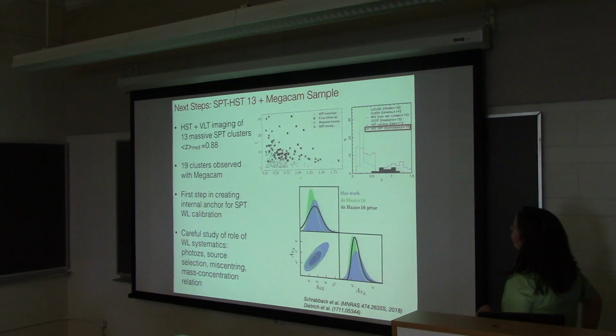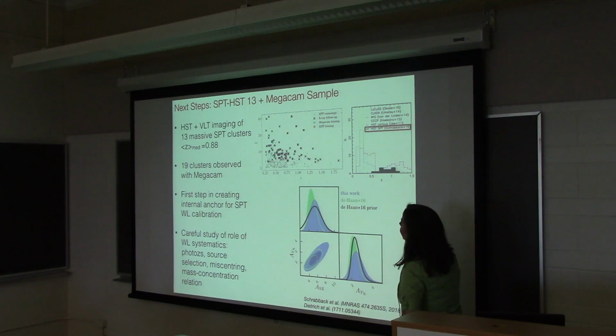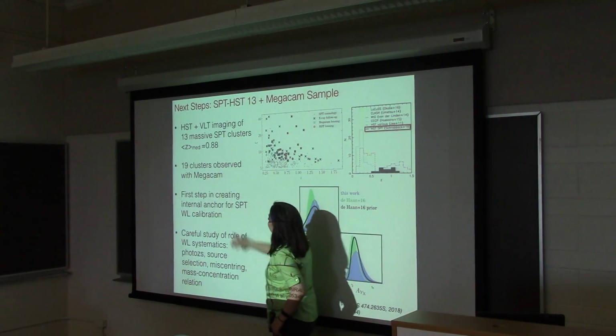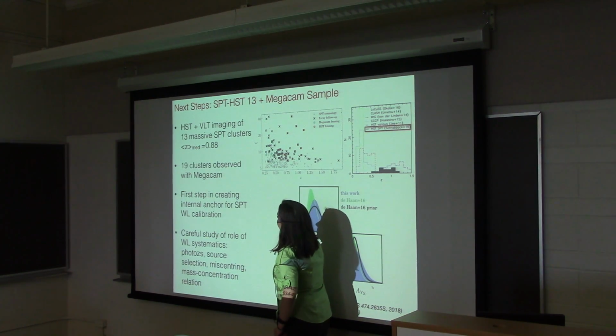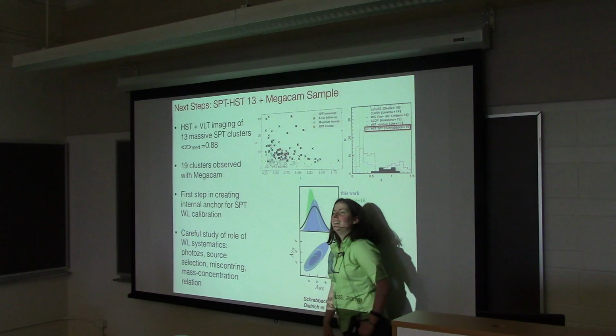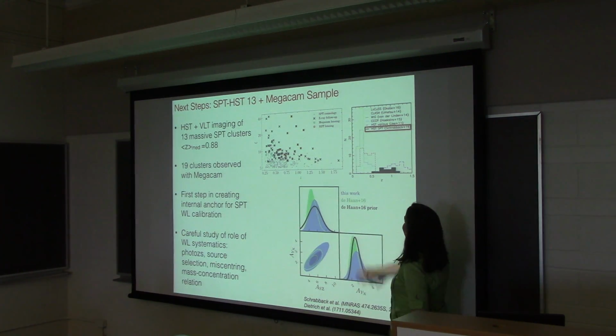So for our HST Megacam sample, we just published this past year the first steps in this program. So we have 19 clusters observed with the 6.5 meter Magellan Telescope Megacam, as well as about a baker's dozen observed with the Hubble Space Telescope, pushing to higher redshift.